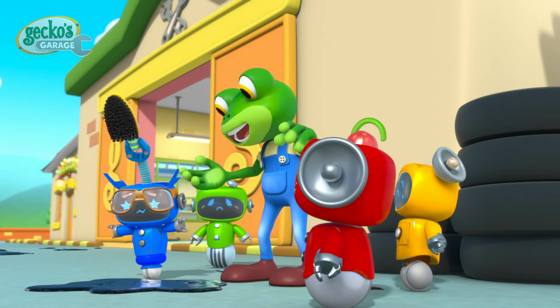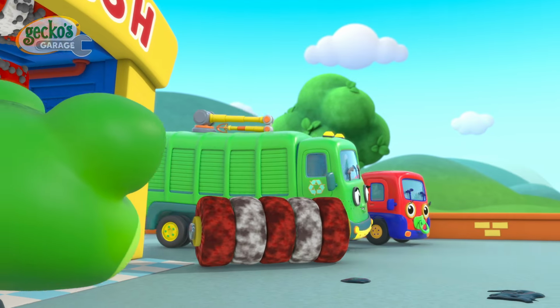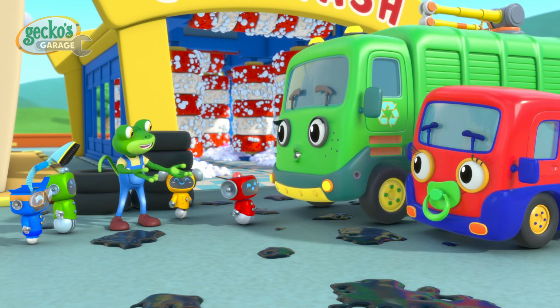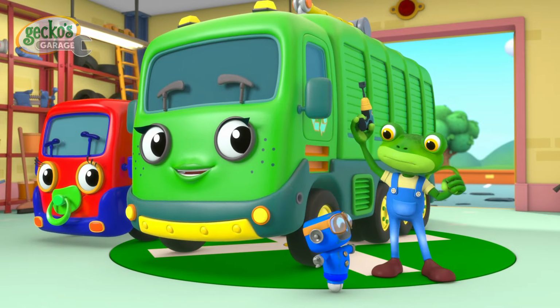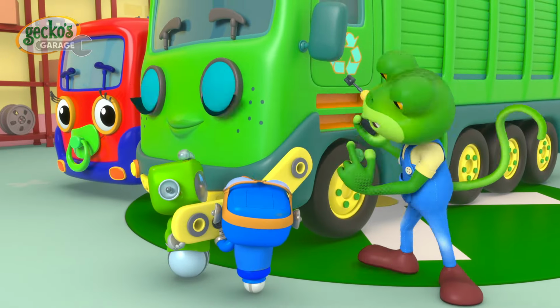Oh, we're gonna need a bigger brush. Of course! We can use the old car wash brush. Please, can we attach it to you, Mama Recycle? Grab some tools, it's fixing time. While we fix, we sing this rhyme.